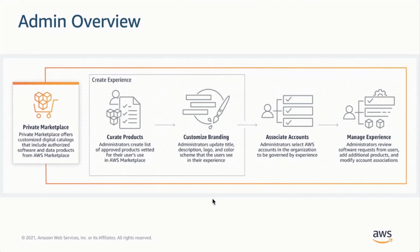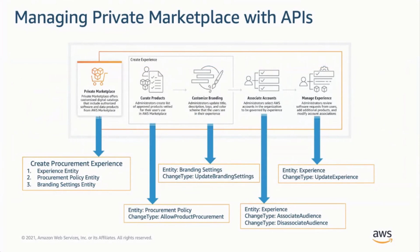Next, I'll introduce a few technical constructs that APIs introduce to programmatically perform the actions that we have spoken about right now. So we introduce a few constructs. The first one is called an entity. An entity is a construct for each action that the customer wishes to perform within their private marketplace. The second construct is a change type. A change type defines what type of change needs to be made on the entity. So please take a few seconds to identify the entities presented in this visualization. Yes, that's right. We're looking at 3 entities.